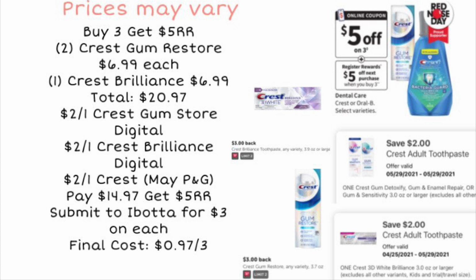We do have a $2 off of 1 Crest Gum Restore digital, I said gum store, you know what I mean, and then a $2 off of 1 Crest Brilliance digital coupon. Now, we also got $2 coupons for Crest in the May P&G, so you could use one of those as well. Now, you would pay $14.97, get back a $5 register reward, then submit to Ibotta for $3 back per toothpaste. So your final cost would end up being just 97 cents for all three toothpastes, which are normally pretty pricey. And also keep in mind, if you don't have the $2 paper coupon, or if you don't have the $2 digital coupons for the Gum Restore or the Brilliance, we are getting a new $5 off of 3 digital coupon.